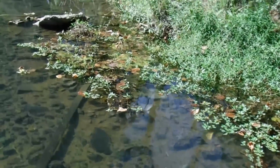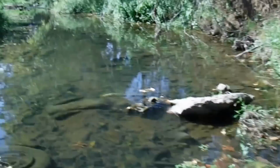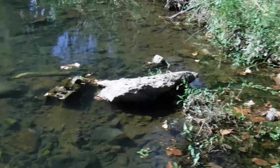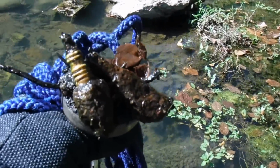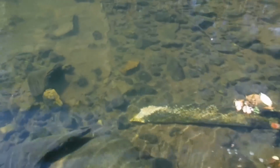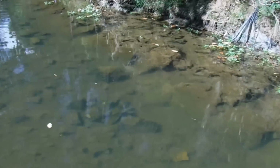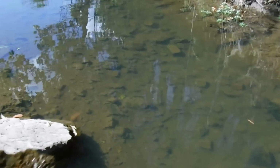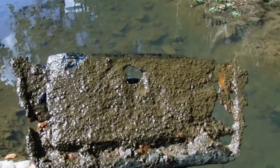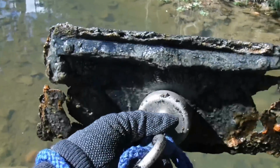I'm making my way back up to where I found all the car parts a few videos back. And there's an engine buried in the creek. That's the kind of stuff I'm pulling out right now. So I'm not doing a lot of dragging. I'm just doing a little bit of looking until I get up there. This is interesting. Look at this. You know what that is? If I am not mistaken, that is a glove box to an old car.